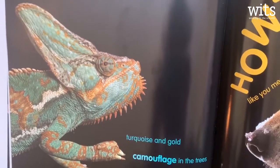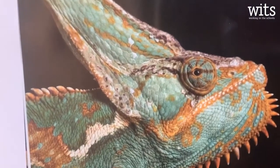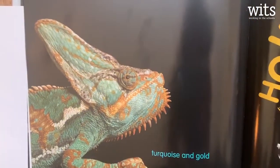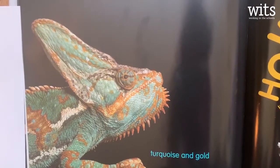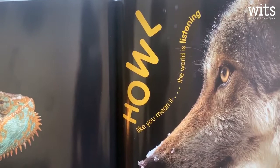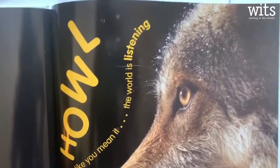Look, it's another lizard friend. What beautiful colors. I believe he's an iguana. Very similar to my friend Spike. Howl like you mean it. The world is listening.